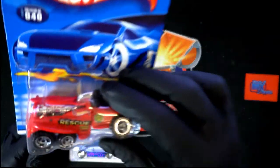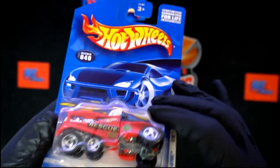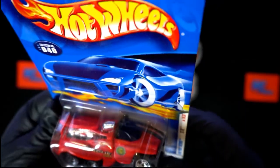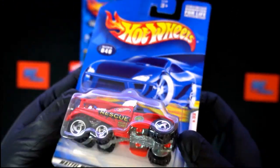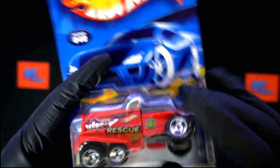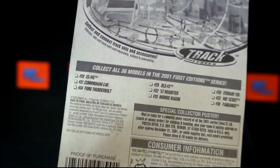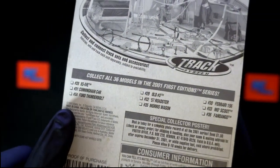Let's start with this one. This looks like an interesting car. I haven't seen too many that turn like this. I guess it's not level, so yeah, it twists. Anyway, it is a 2000 Mattel. 2000 is the year.